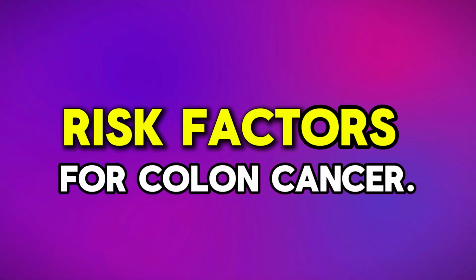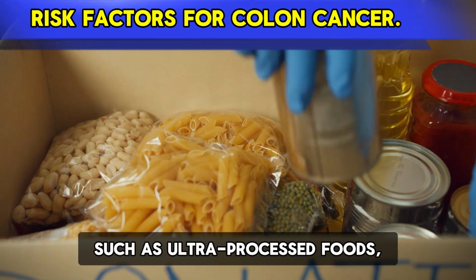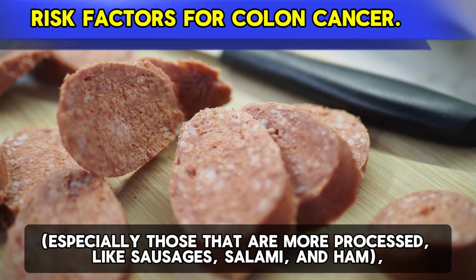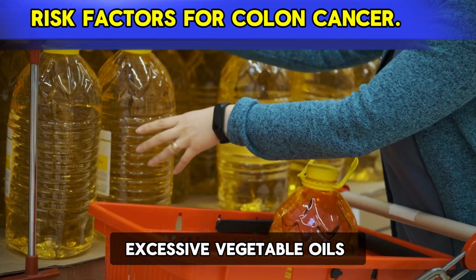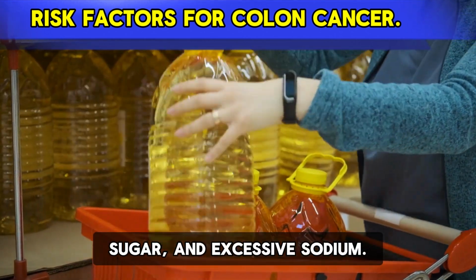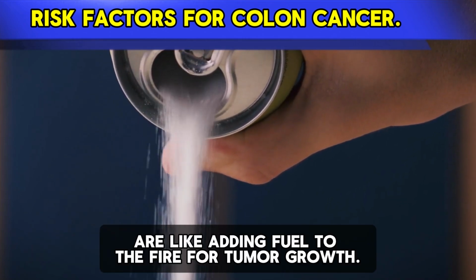Risk factors for colon cancer. Several factors contribute to the accelerated transformation of polyps into cancer, such as ultra-processed foods, excessive consumption of red meats, especially those that are more processed, like sausages, salami, and ham. Bad fats, excessive vegetable oils, except olive oil and a few others, sugar, and excessive sodium. These products, particularly when they come from ultra-processed foods, are like adding fuel to the fire for tumor growth.